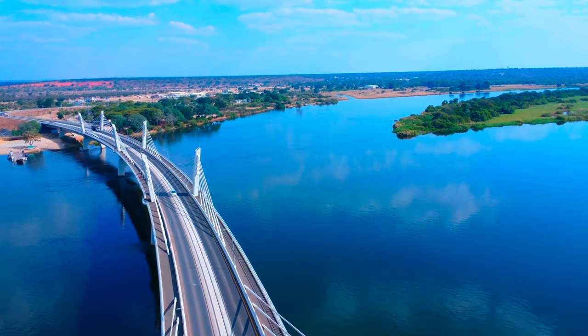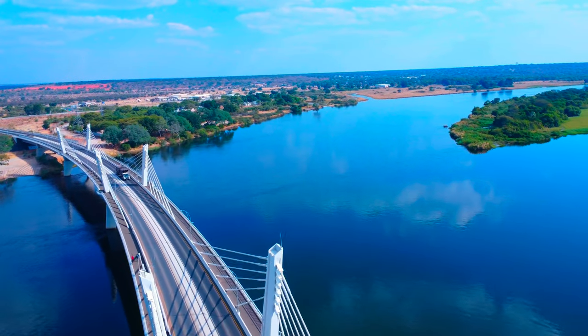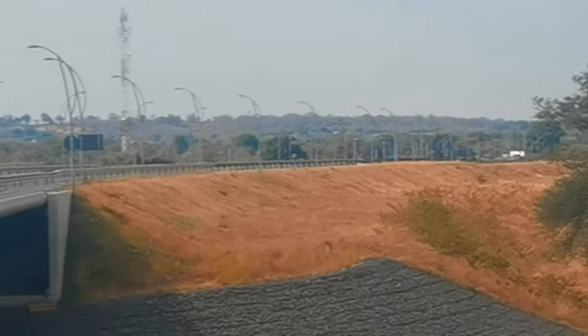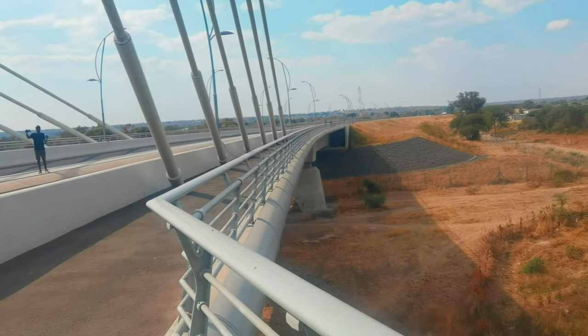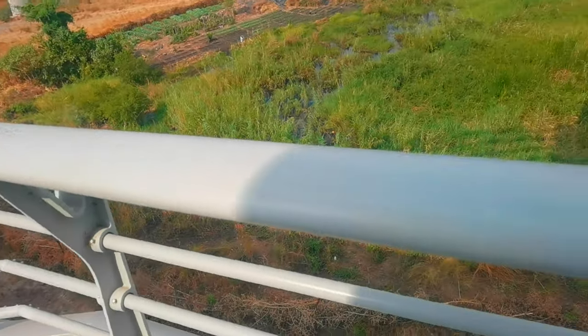Ladies and gentlemen, I hope you are enjoying this drone footage which I'm showing you. I don't know if anyone else has talked about this bridge better than Travotainment has shown you right here at Kazungula Bridge, the border between Zambia and Botswana.